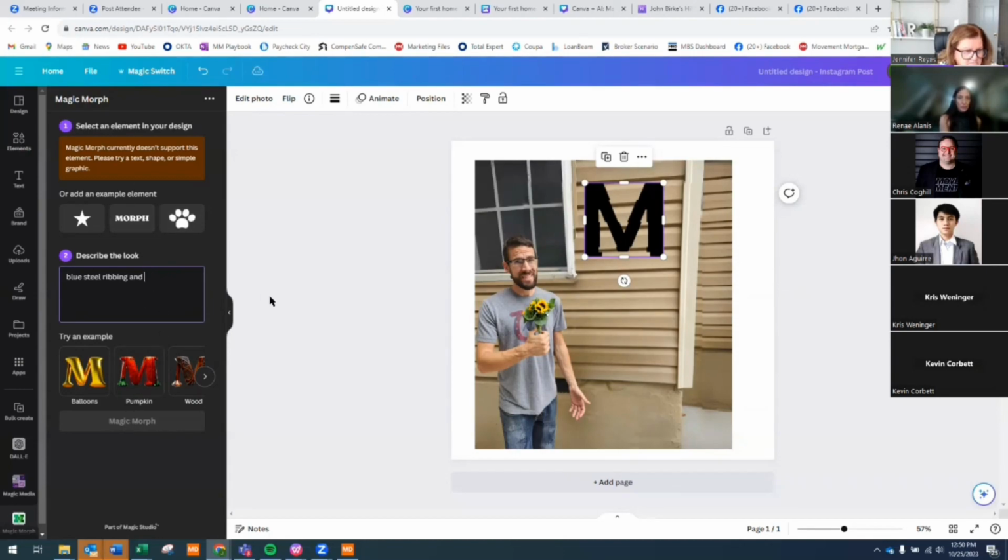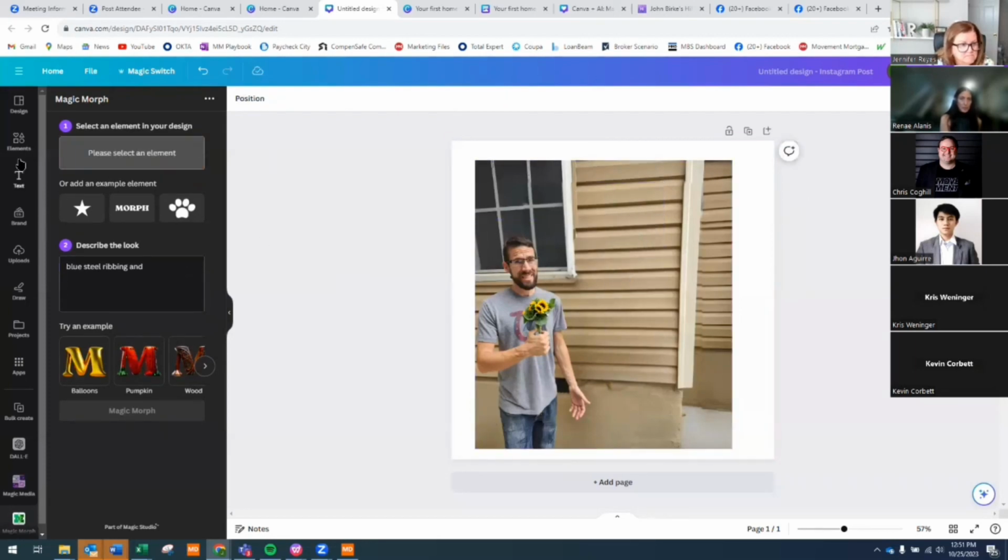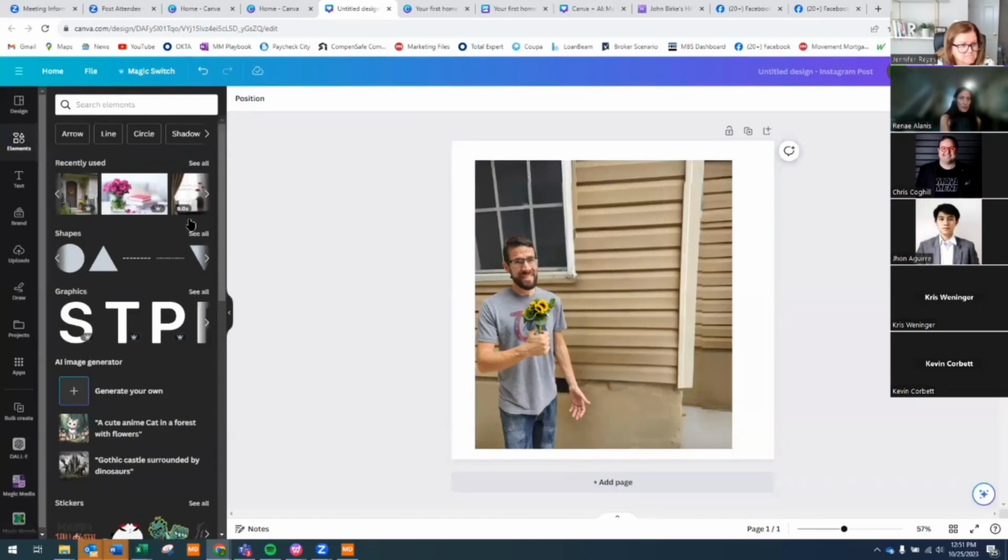Come on, it doesn't want to work. Blue, steel, ribbing, and no, it doesn't want to do that. Come on. Oh, that's why. Hold on. It's not going to support that element because I messed with it. My bad. Hold on. Let's do this.